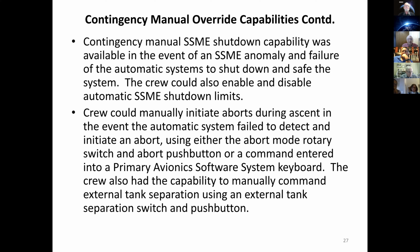Also had the capability to manually shut down the SSMEs if need be. And they could also enable and disable automatic shutdown limits if required. And the crew could manually initiate aborts during ascent, which was, as we know, the RTLS system. And that could be done by using an abort mode rotary switch and the abort push button. Once again, you had two functions the crew had to do. And the crew could manually command the external tank separation using the external tank separation switch and push button.